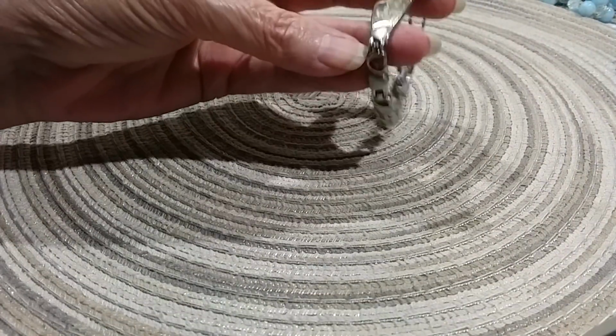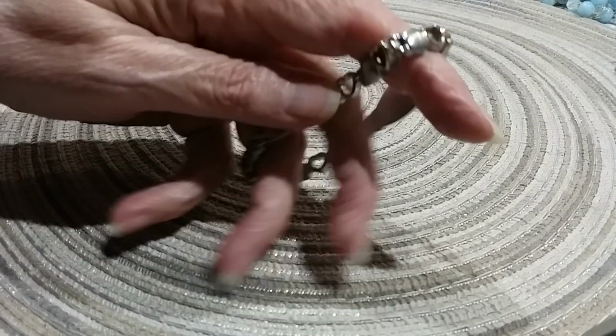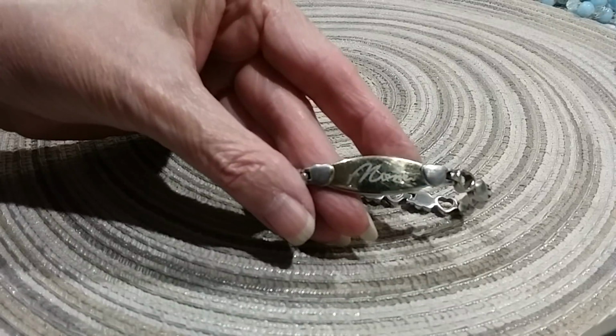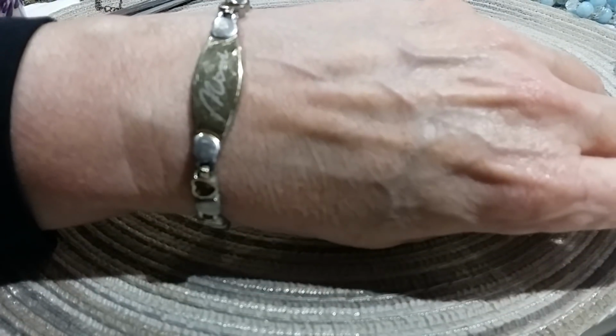Okay, here's that bracelet, and it is a fold-over clasp, that heart, solid in the open hearts, and it's got Mom written on it. See, Mama's with me again tonight. Yep, I'm going to cry now. I'm putting that on. She's been telling me to hang in there. You'll get it done. Mom.